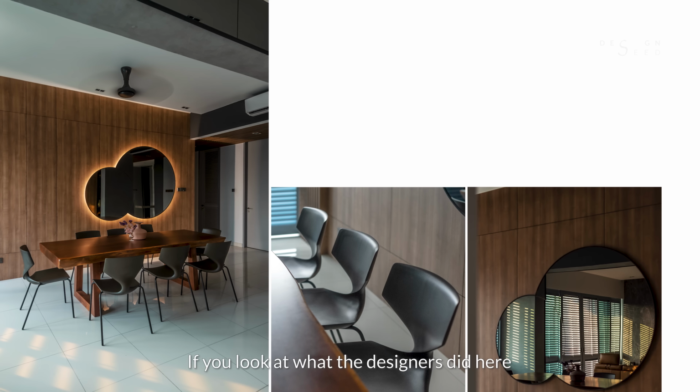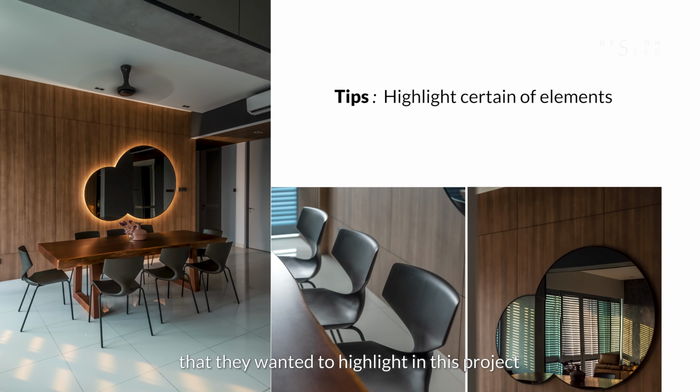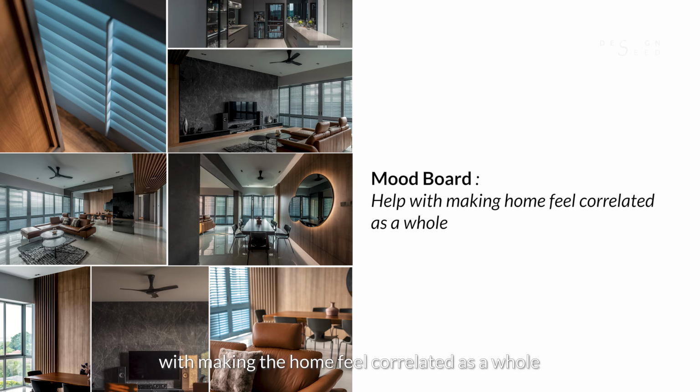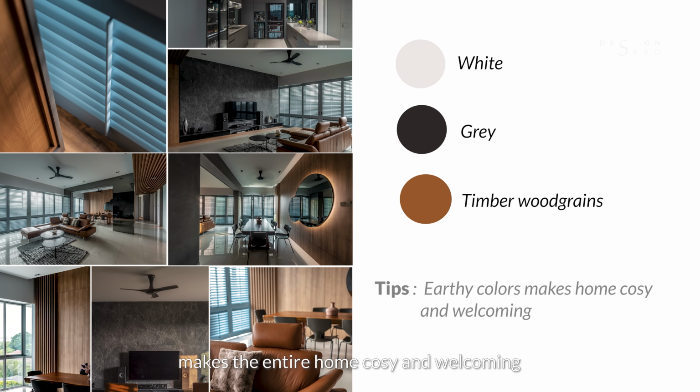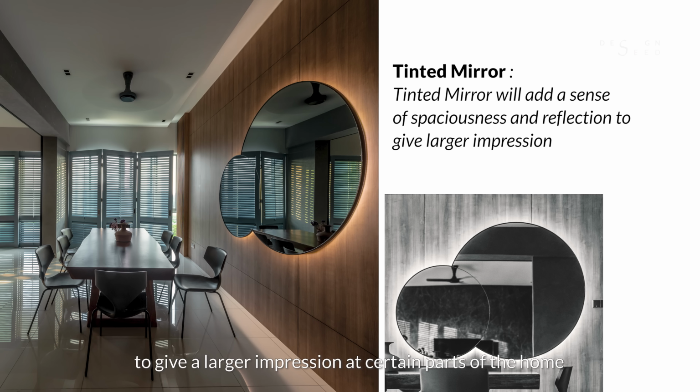If you look at what the designers did here, they were really certain of the elements that they wanted to highlight in this project. A simple mood board that compiles the color scheme and material selection would certainly help with making a home feel correlated as a whole. A selection of earthy colors of white, grey and timber wood grains makes the entire home cozy and welcoming. Tinted mirrors create reflections to give a larger impression at certain parts of the home.